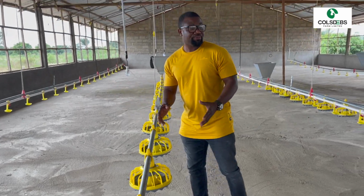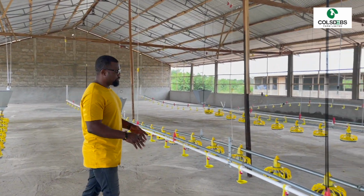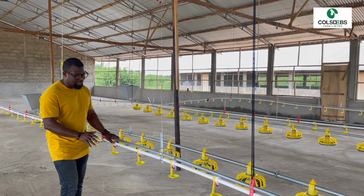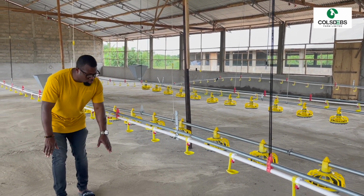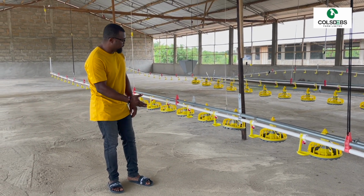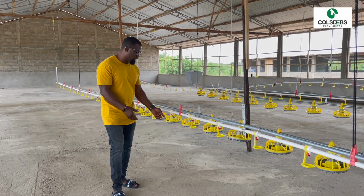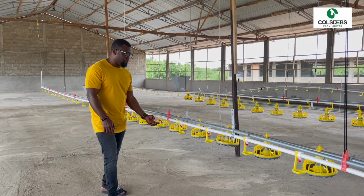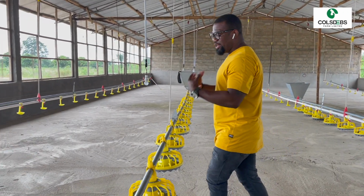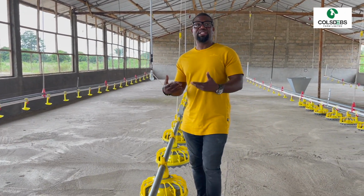For the water, when the birds start drinking, you must put the water system on the floor at all times, not all the way on the floor, like 2 centimeters off the ground, and the birds can drink from it. Anyhow, you can adjust it to make it comfortable for the birds to drink from. But for the feeding system, when they finish feeding, you can raise it up.